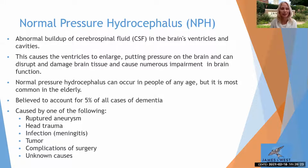And then normal pressure hydrocephalus. This is a buildup of the cerebrospinal fluid within the ventricles of the brain, and that causes pressure on the brain. It can damage some brain tissue or just disrupt the functioning of the brain. It can occur at any age. It occurs mostly in newborns and then the elderly, but most commonly it occurs in the elderly. It's believed to account for 5% of all cases of dementia.